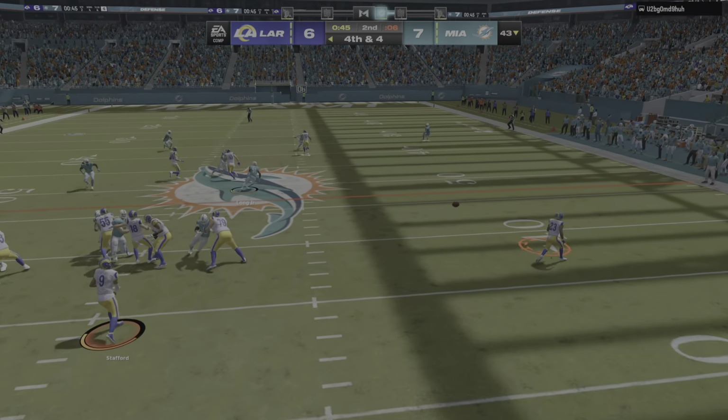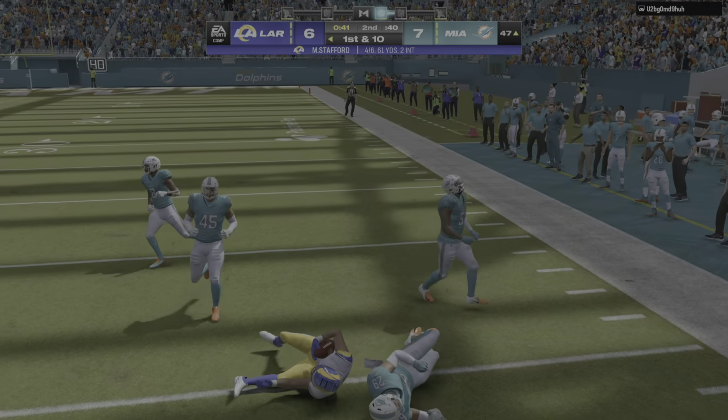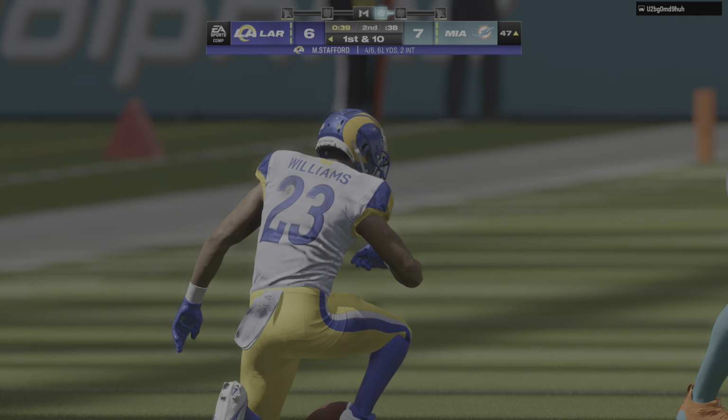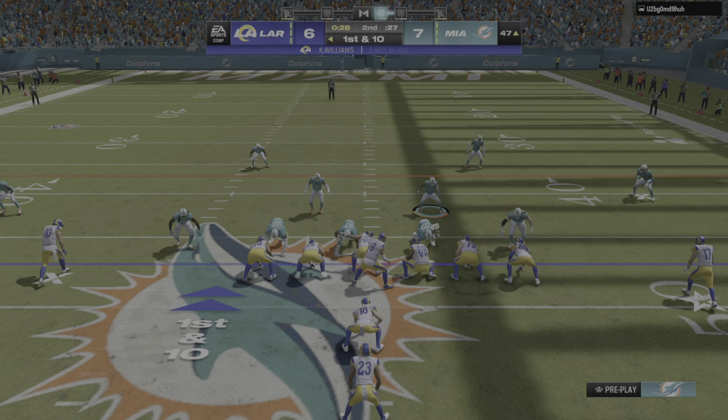Fourth down, Stafford. It's complete. Swings it out to his running back. And he'll be taken down, but not before he gets into enemy territory. First down now, but that clock rolling.